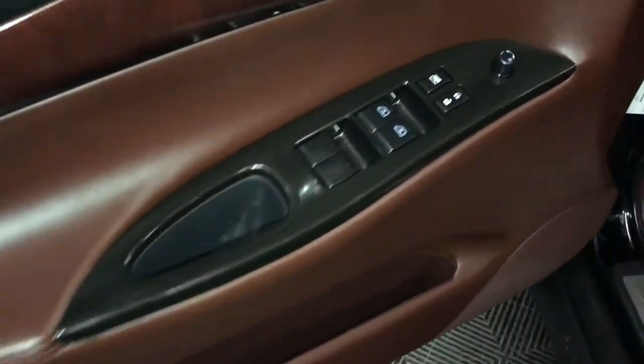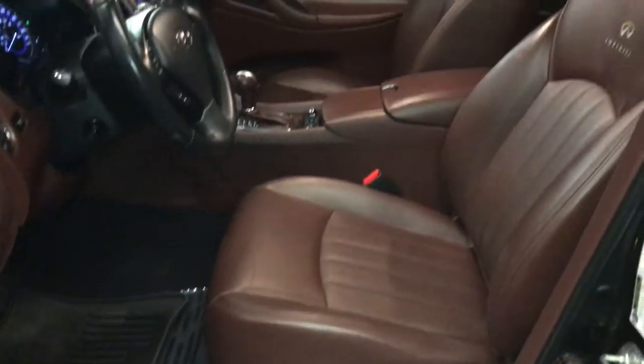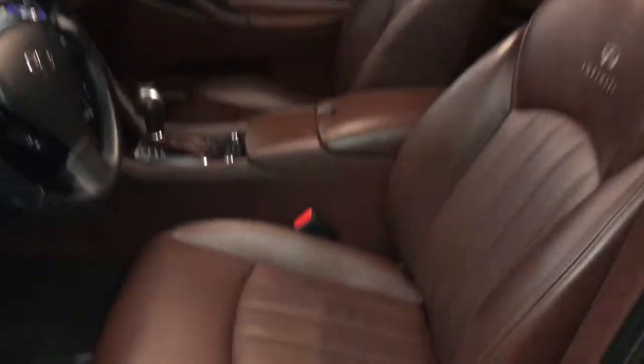Powered windows, locks, and side mirrors. Power adjustable front seats. Driver has a lumbar support. It's on the inside of the seats.